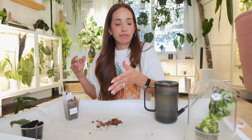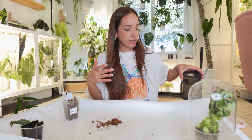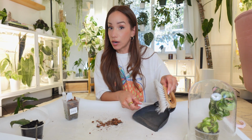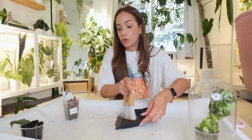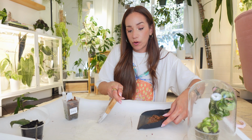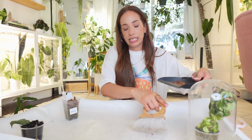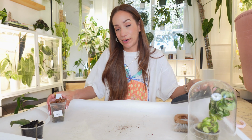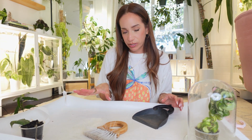I know that I'm saying it's the sphagnum moss's fault, but it's just me and sphagnum moss. Sphagnum moss holds on to a lot of moisture, but then also very easily becomes hydrophobic. And so it's just a disaster for me and my care style. So that is almost done.